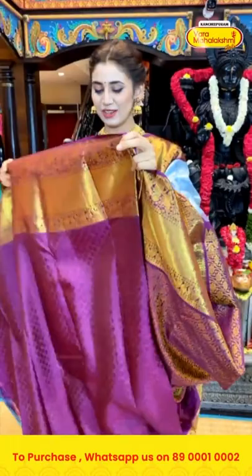Let's have a look at the pallu now. It has florals and leaves jal in cross line pattern in gold zari. And such a lovely contrasting blouse in wine color. It has self embossed work all over it.